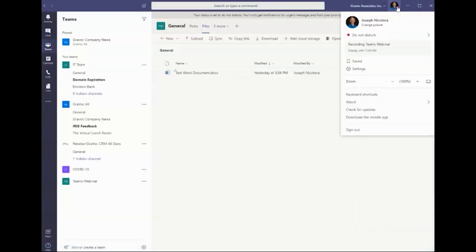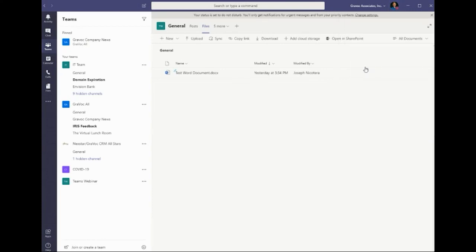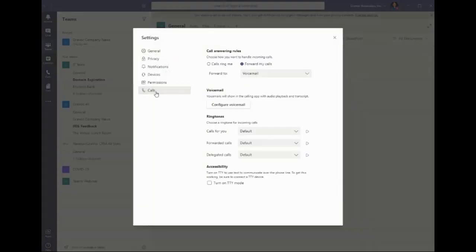So if I go up to my profile here, go to settings, and go to calls, you'll see forwarded calls, delegated calls, calls for me. So if I'm in a hunt group, I can have one ringtone. If I have something being forwarded to me from somebody else, or if I'm in a delegation, say I'm an admin answering calls for another person, I can have that be a different ring as well. And of course, you can test them all and pick the different tones. So it's pretty straightforward.